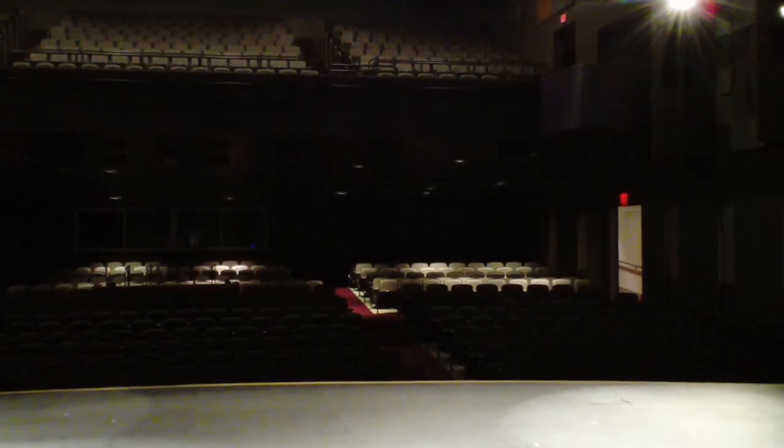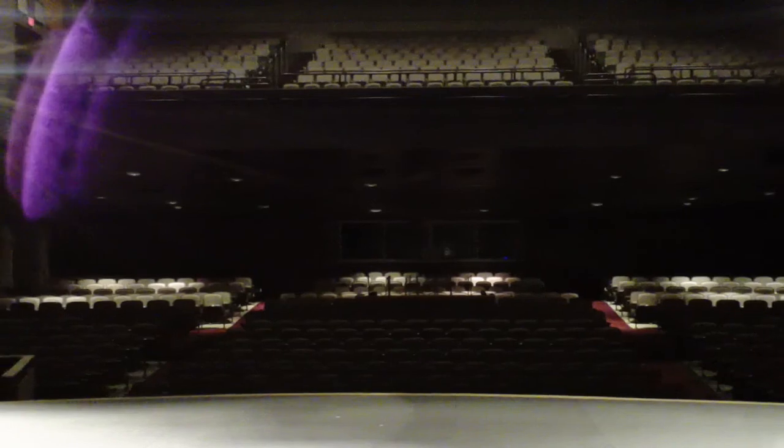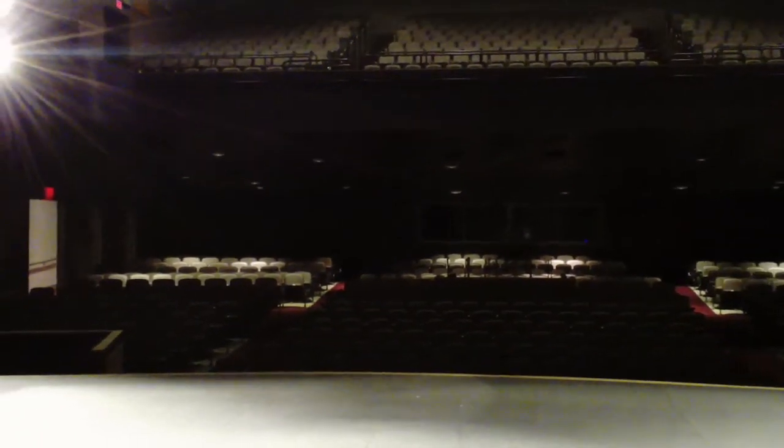The Performing Arts Center is a difficult place to record with this camera that I have because of the lighting itself. So we'll just walk down the alleyway here so that you can see it a bit, and then we're going to move right on to the stage itself and pan the stage. So we have chairs upstairs and downstairs, and we've got about 600 seats downstairs and approximately 300 seats upstairs.